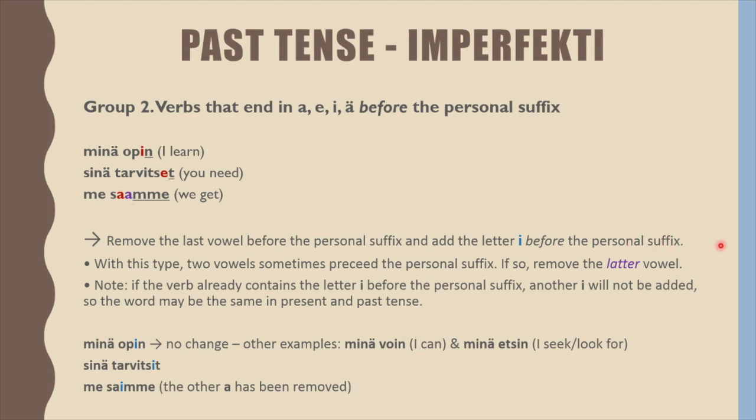To form imperfekti with these verbs, first remove the last vowel before the personal suffix. Then add the letter i before the personal suffix. However, if the word already contains the letter i before the personal suffix, like in minä opin, then don't add another i. In those cases, the word is the same in past and present tense.